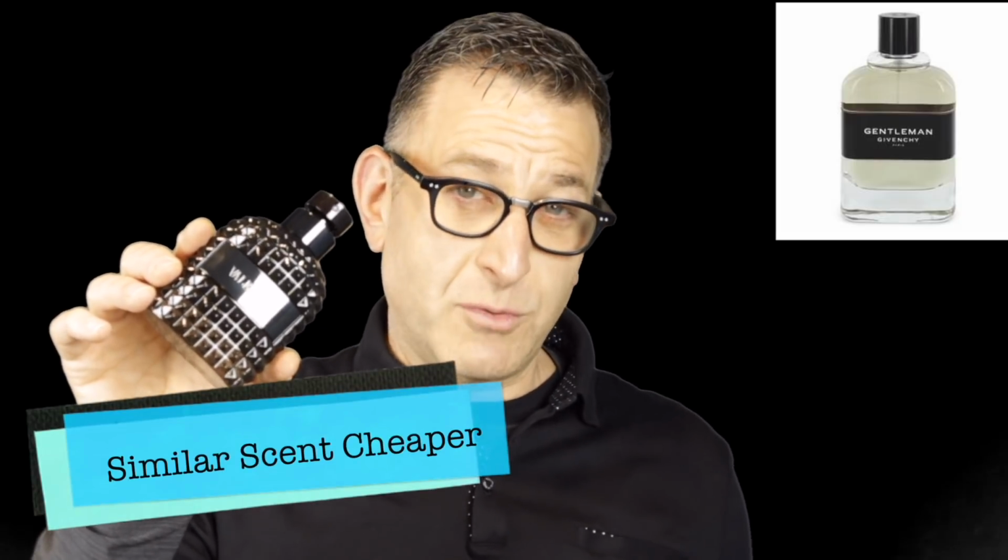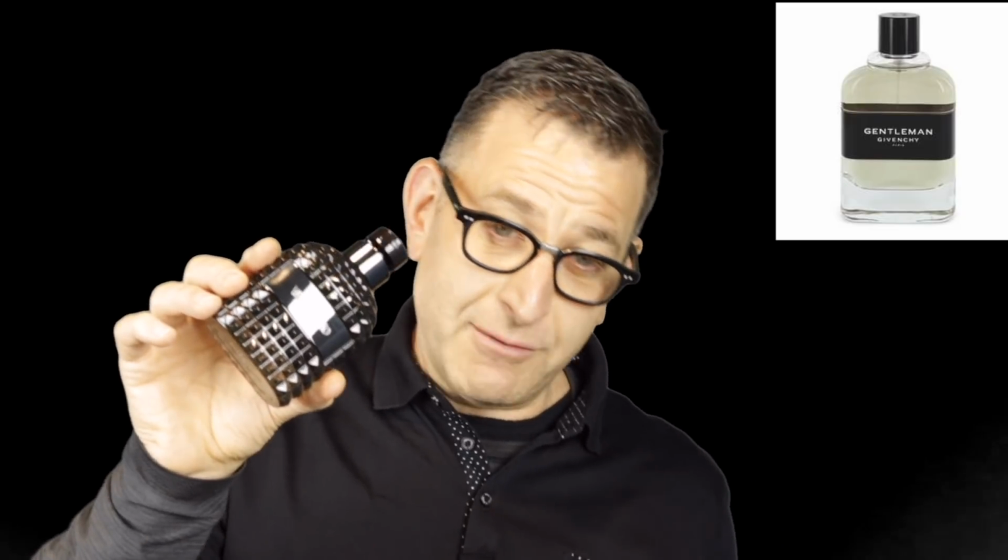And about $49 for a 50 ml bottle, which is half this size. A similar scent to this, and it's a reach. It's 30% similar, and it is kind of cheaper, like $20, $30 cheaper. It's called Da Vinci Gentleman from 2017. It's got the iris notes, it's got the leather notes, but it's more green and spicy than this. It has 30% of the same iris leather notes.